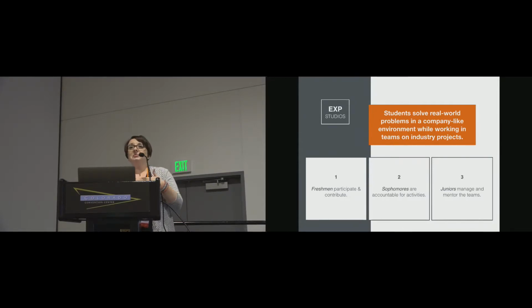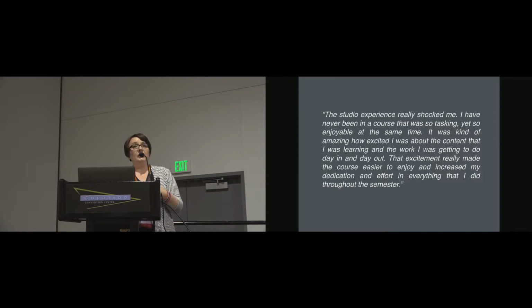And so freshmen are treated more like interns, sophomores like your regular employee who's held accountable for work, and junior students are in charge of the teams of project management and mentorship. So this fall, we will be starting the 3rd year of our program. We have several evaluation structures set in place. In this note, we present only some initial evaluation.